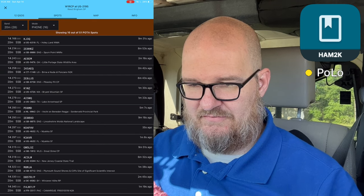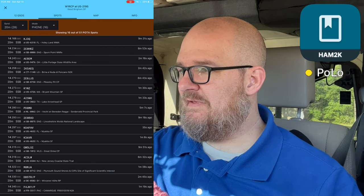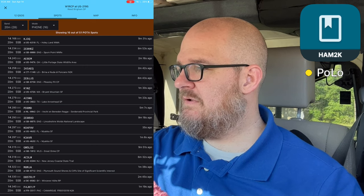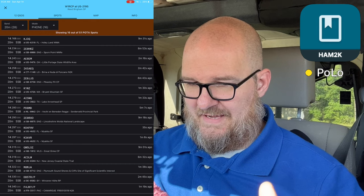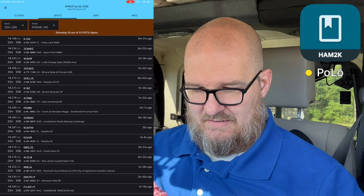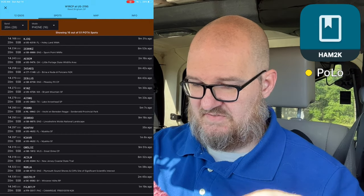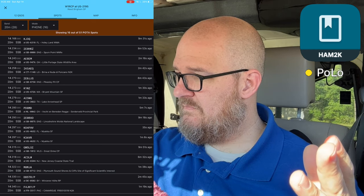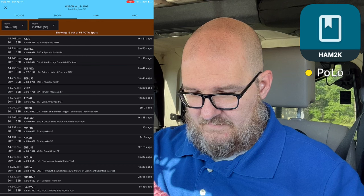Let's go look at 20 meters and see what we have on phone. I just want to try out the, find a spot I can push this tune button. I just want to test out the park to park and see how it works. One thing I don't see is a sort function. I'm trying to figure out how these are sorted. It looks like they're sorted in frequency, which is how I like it anyways. So I'm just starting at the bottom of the list and working my way up. Nothing heard there.